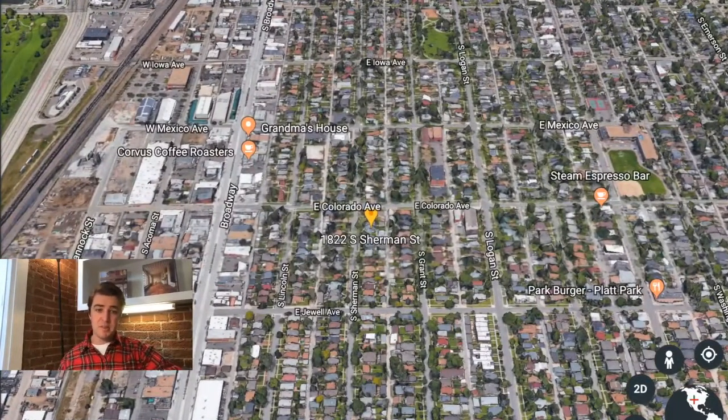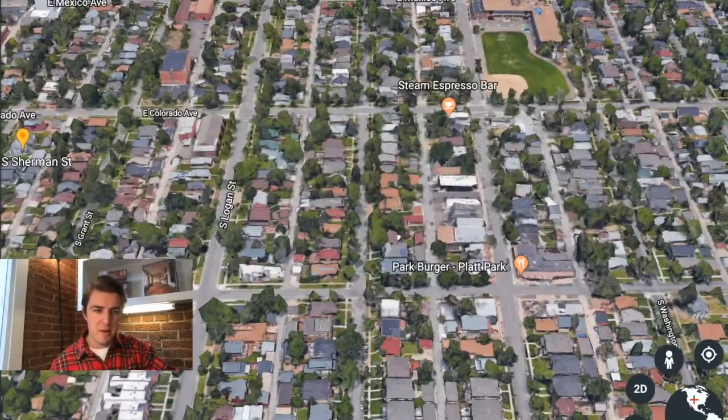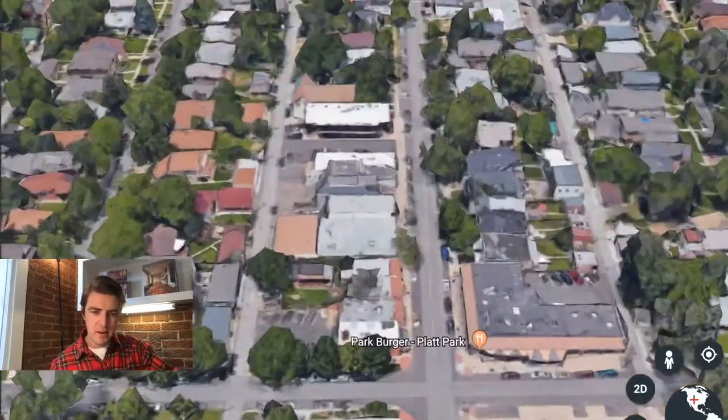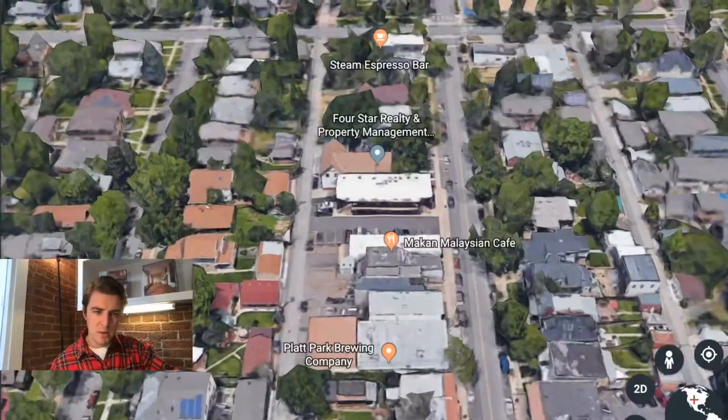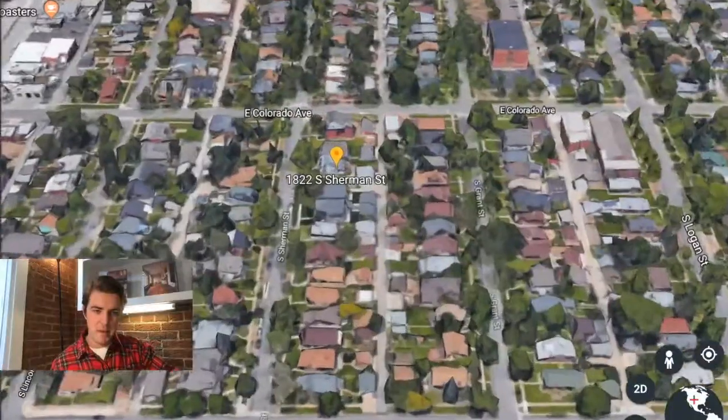Grandma's House is a really interesting and kind of eclectic bar on South Broadway. They make it feel just like a grandma's house. But then on South Pearl, you got everything you could possibly want. You got Park Burger, and then you got the brewery right here. So a lot of really cool restaurants just on South Pearl, just a couple blocks away.